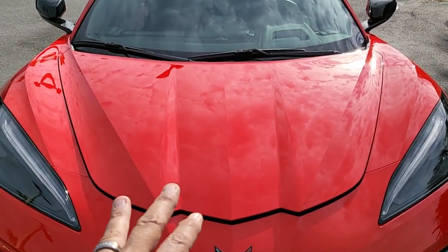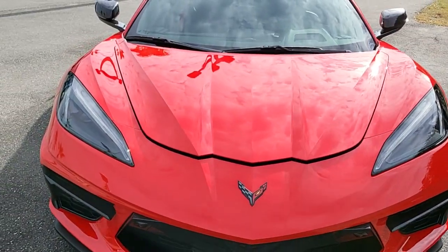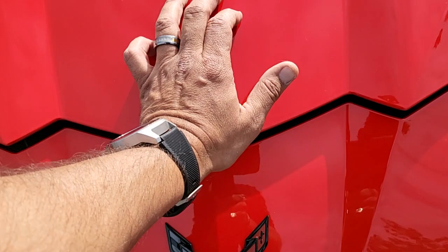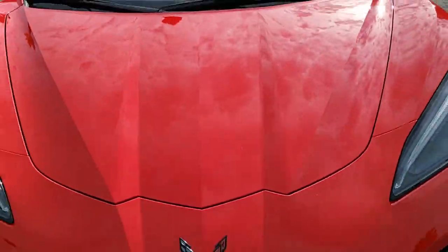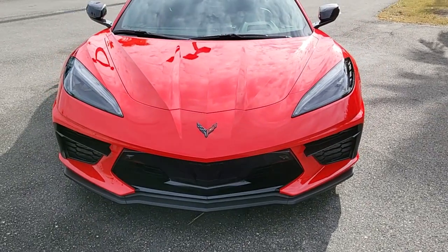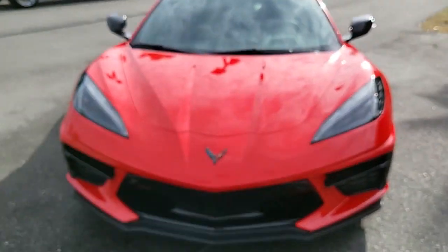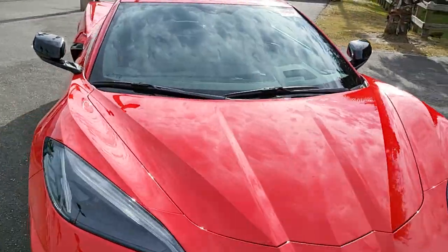Now, if you try to drive the car like this, it's going to limit your speed to 26 miles an hour. So make sure you give it the second push, just like that, and everything goes back to normal, all sealed. So you can close it twice. You can close it once, and then the second time. I'd rather do the first two clicks like that, because it's a little easier.